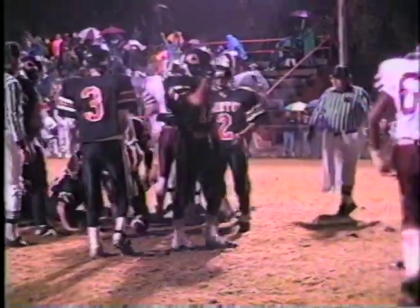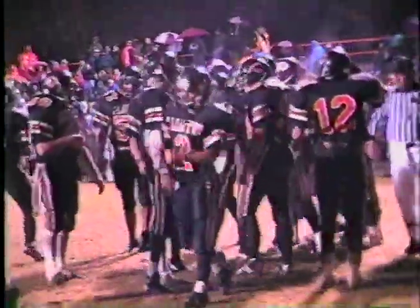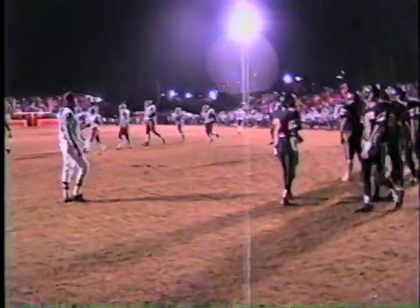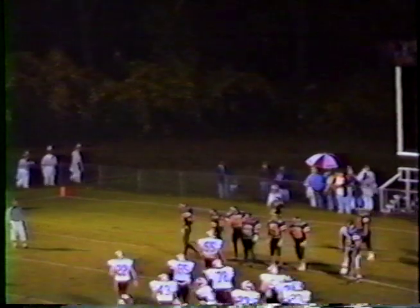Touchdown, Oak Ridge. The Wildcats score with 6:46 to play in the third quarter, and the Wildcats take the lead once again by a score of 16-12. And I believe they're going to go for 2 right here, David. Actually, maybe not. They may want to call timeout here. I don't know. Right now, they're up by 4, and going for 2 may put them up by 6.